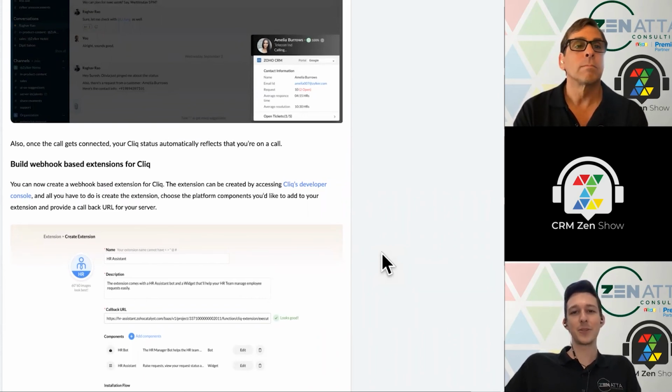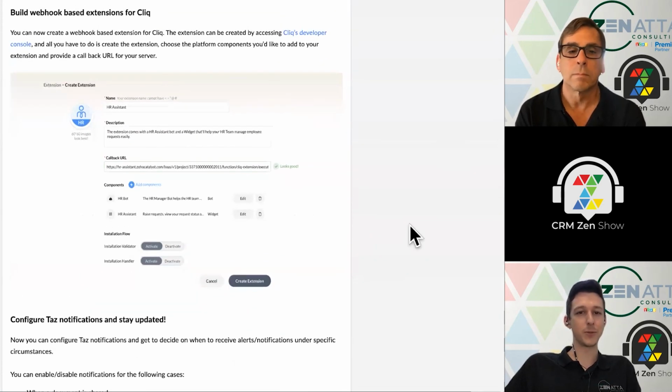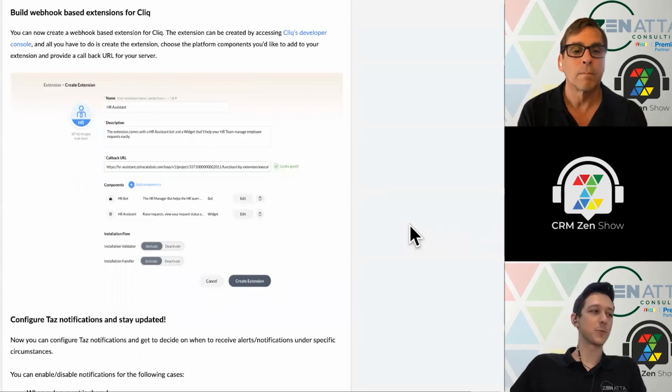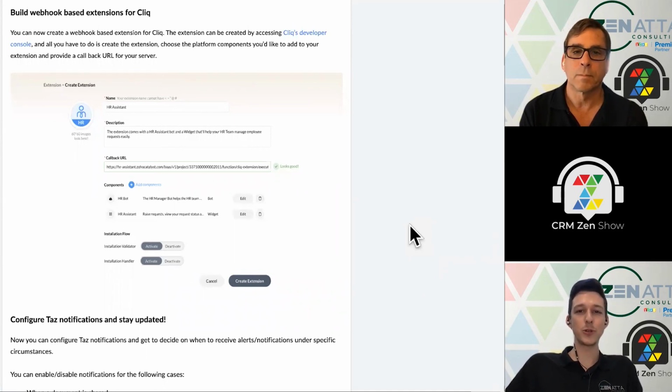I think the widgets are just so cool. They just recently made those available, so we're still kind of in the early stages of those being rolled out. But yep, I think it's one of the powerful things with Cliq being that kind of central hub, right? Where the more you can do in there, the less different pages or browsers you have to go to, right?